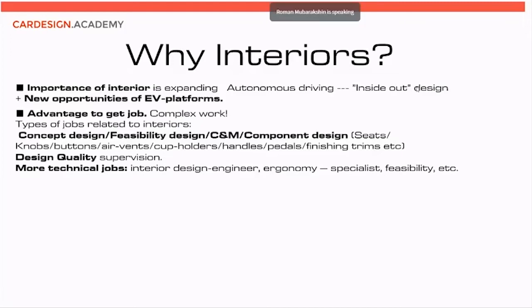On top of that, there are more technical jobs, such as interior design engineer, ergonomy specialist, feasibility design, and so on and so forth. So I was talking about the jobs. Basically, there are many jobs related to interior design, so there are more job opportunities, summarizing everything.